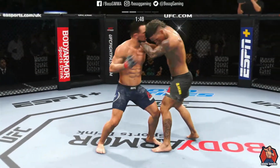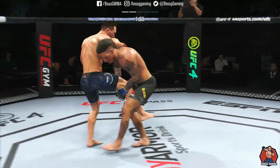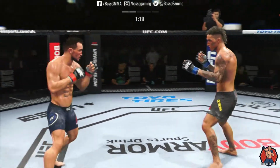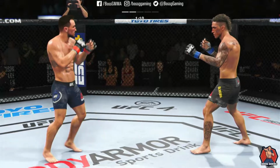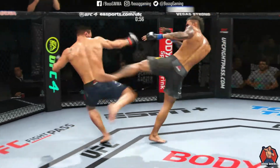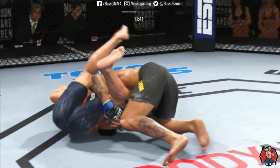Oh, looking to land the leg kick, but unable to find the target. Stuffs the takedown there. How good is his takedown defense? He has a commitment to kicking tonight, and it shows. Oh, nice punch there by Oliveira. Look at him working and trying to shut the liver down. Clean left punch followed by the right. Takedown defense holds up. Takedown attempt landed.